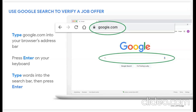To search a suspicious job offer or company, here are the steps you could take. Type google.com into your browser's address bar. Then press Enter on your keyboard. This will take you to Google's search page.